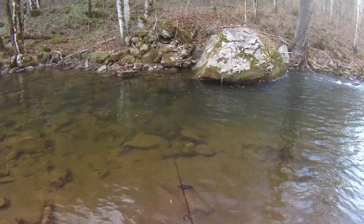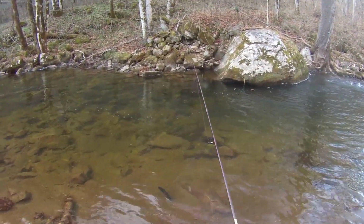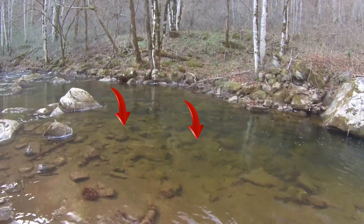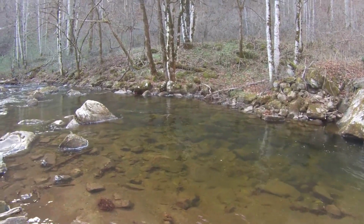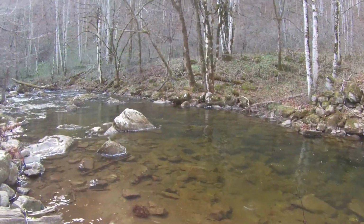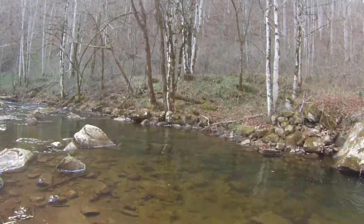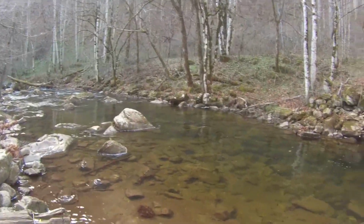Now here comes that little rainbow again. And check out how aware these fish are. Watch when I pitch this. He knows exactly where it hits. And when I look downstream, I noticed there's another one laying down, which is the one we get underwater footage of. He was just chilling. He didn't want anything.